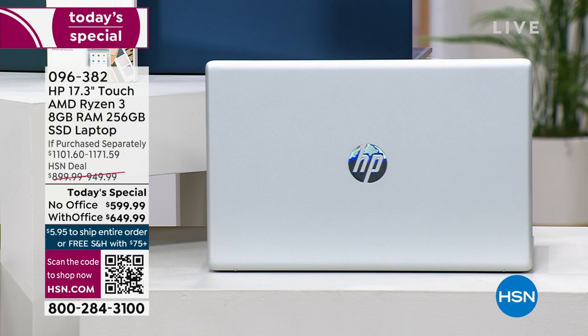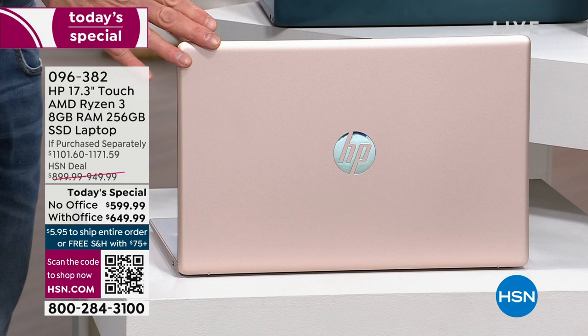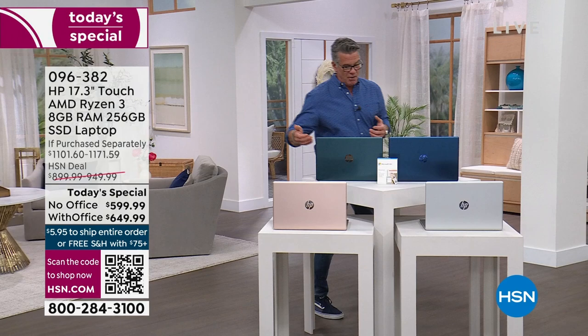I have it in what we're calling rose gold. It's kind of in between gold and rose gold. It's not a real pink color. It's just very upscale. I like this. This would be a great business computer. Imagine walking into your office with this thing. And then, of course, the peacock green, which we've been marveling at, and the universe blue.